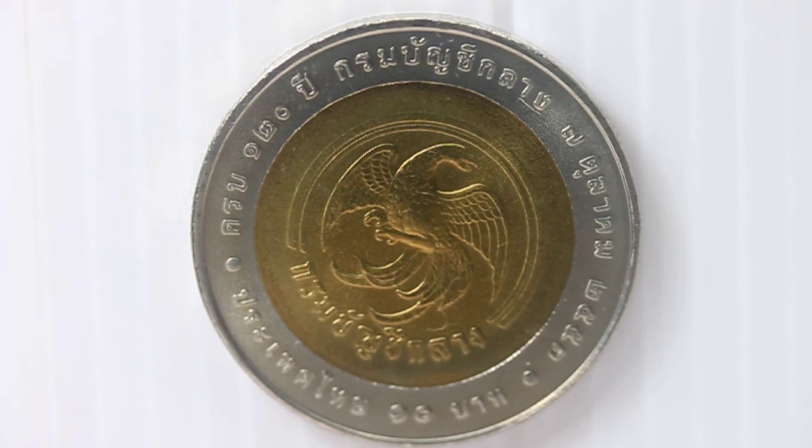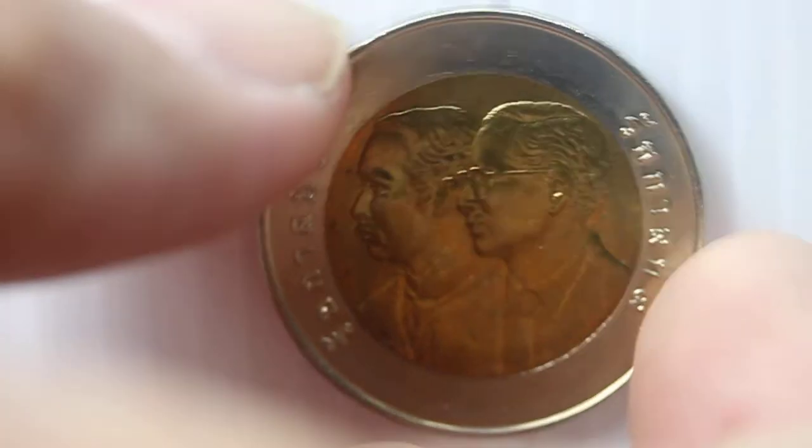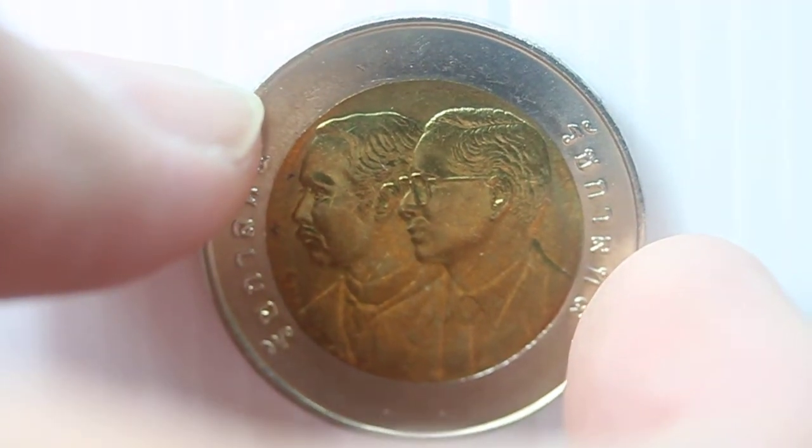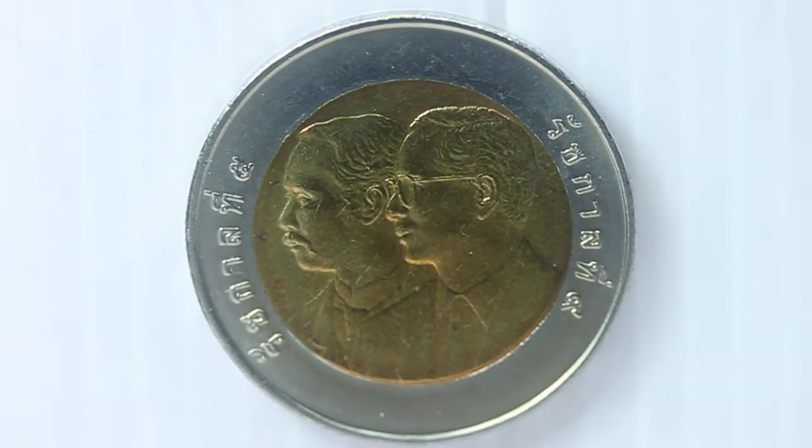10 baht bimetallic coin commemorating the 120th year of the Comptroller General's Department. On the head side of the coin, there are portraits of King Rama 5 and King Rama 9.